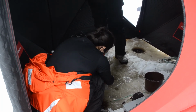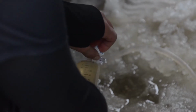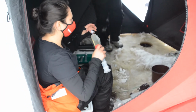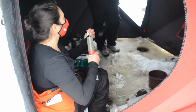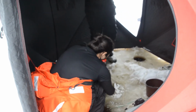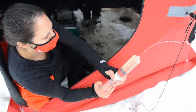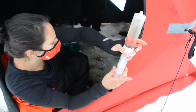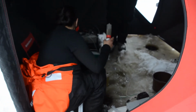About 8 feet away, inside a bright red fishing tent, Adriana Gorski and Sydney Wydell are collecting samples of gases in the water. A small machine is drawing up water from the lake through clear tubes. Gorski then uses a large syringe to pull the water from the lake via the tubes. Then she points it up and pulls in a little air. We're collecting dissolved gas samples from the water column, including methane and carbon dioxide.